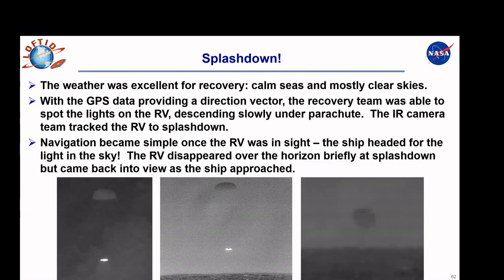We got really lucky on the day of flight. The weather was excellent, calm seas, clear skies. So with the GPS now providing a direction vector, we're able to say, okay, it should be over that way, and actually see it coming down in the sky 10 miles away, brightly lit and slightly flashing with the collision avoidance lights. And the IR camera had been searching around and tracked in on it as well.